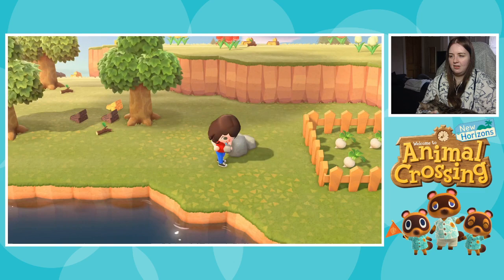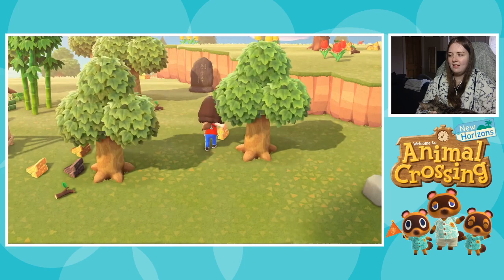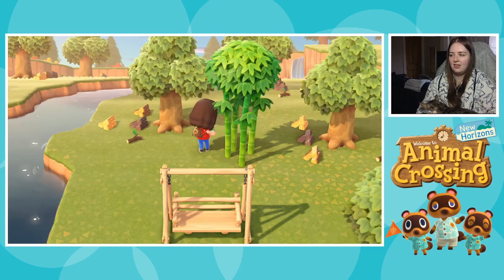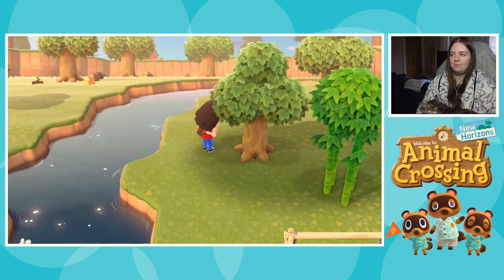Yeah, I really like this area behind my house. I think it's just the shape of it is really nice. I feel like it could be something really pretty, which is why I've put all this bamboo and this chair up here, because I already foresee it being a really relaxing spot. In the short term anyway.